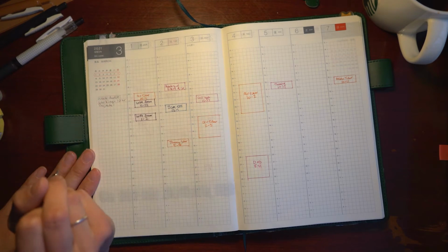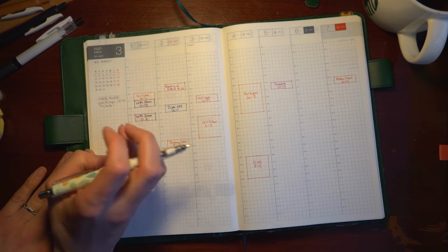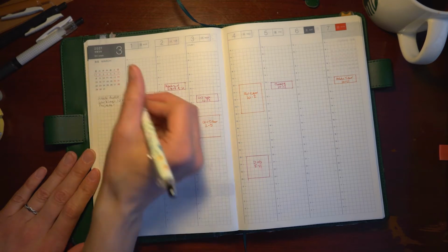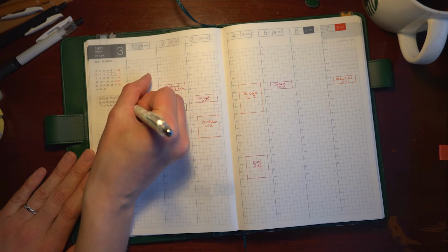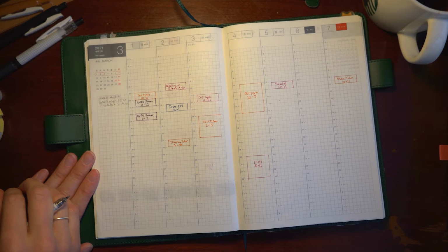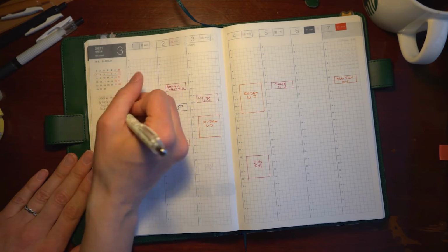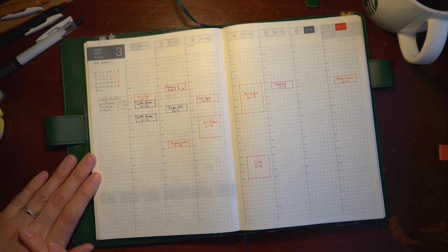The reason I'm doing this in pencil is because I'm going to be planning other stuff, other assignments. So I'm going to erase it and change it to match. So right now, for my internship, I only have 2 hours. But obviously, I do more than just 2 hours a week. This is just what's set in stone right now. Then I have school. Right now, I only have 1 hour set in stone. Obviously, this has to change as well because it is a graduate course.